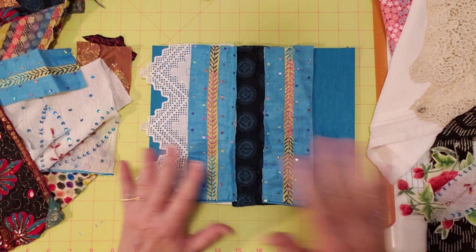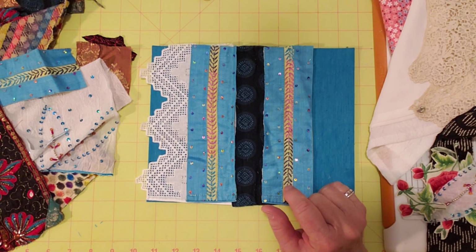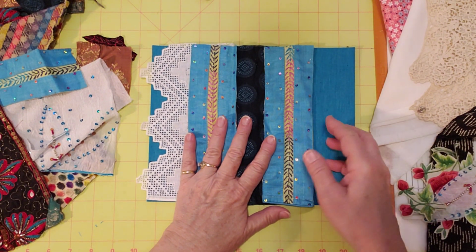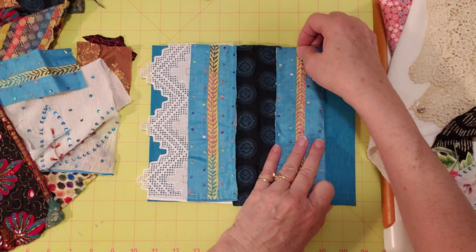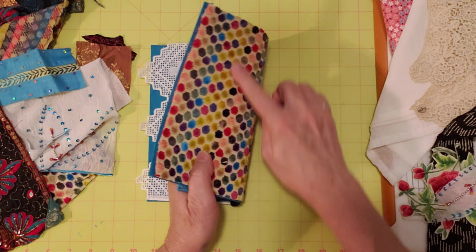Okay, so this is what I've got going on. I've changed it around a few times, and I think I'm going with this. After I cover it with the fabric, these pieces are not glued down. See, there's that blue fabric. And then if you saw the pillow cover that I used, that is on the other side. I did already glue that down.